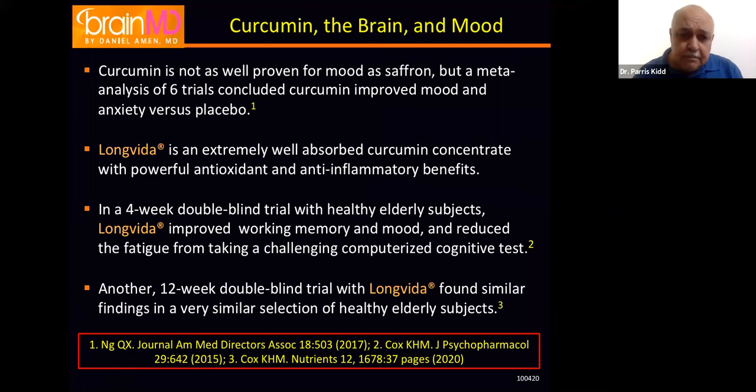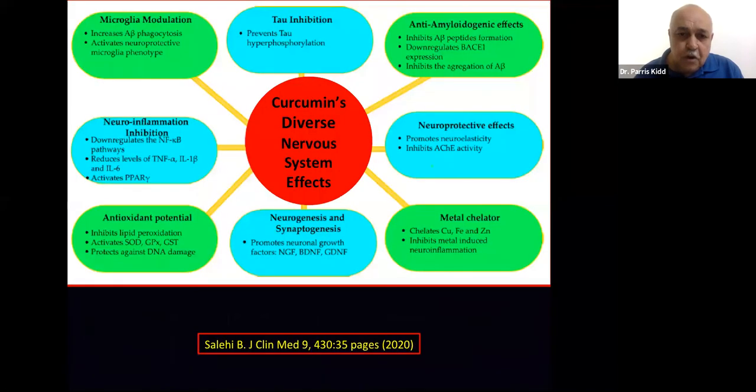And then in a longer term trial, which was designed as a follow-up to the 4-week trial, again double-blind, randomized, controlled, Longvita had similar findings in a similar group of healthy elderly. So Longvita curcumin seems to be very promising for mood, as well as anxiousness, and perhaps also for cognitive function.